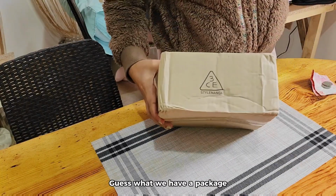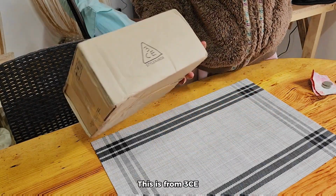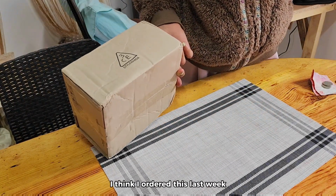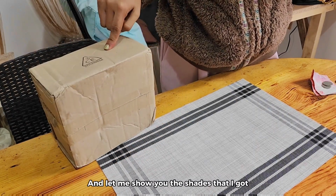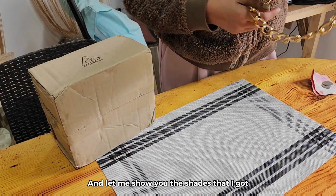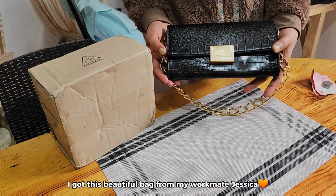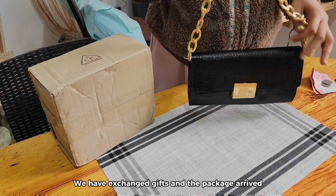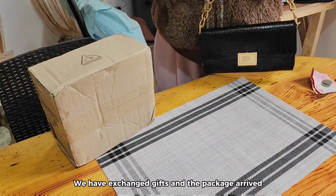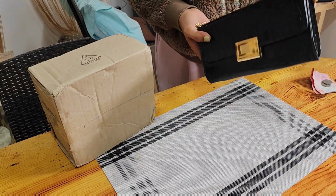Yeah, so a package just came from 3CE. Ito yung order ko nung last week pa ba to? Basta ayun. And let me show you kung anong shade yung mga nakuha ko. And I got yung regalo from my workmate. Ayan, may exchange gift kami, and this is the gift that I have. Ang cute niya, diba? There we go.